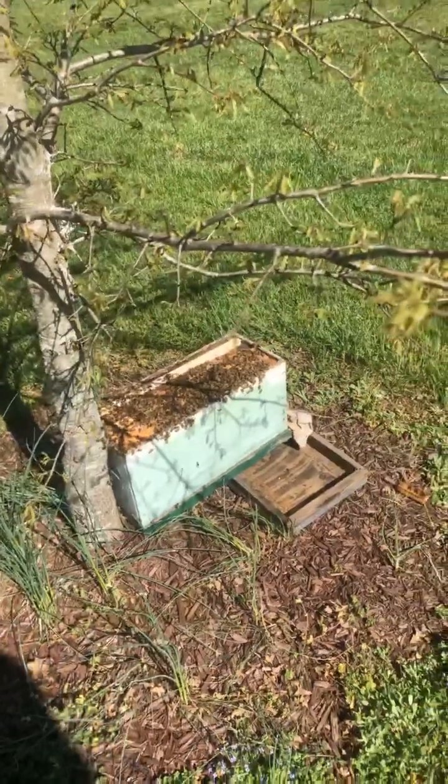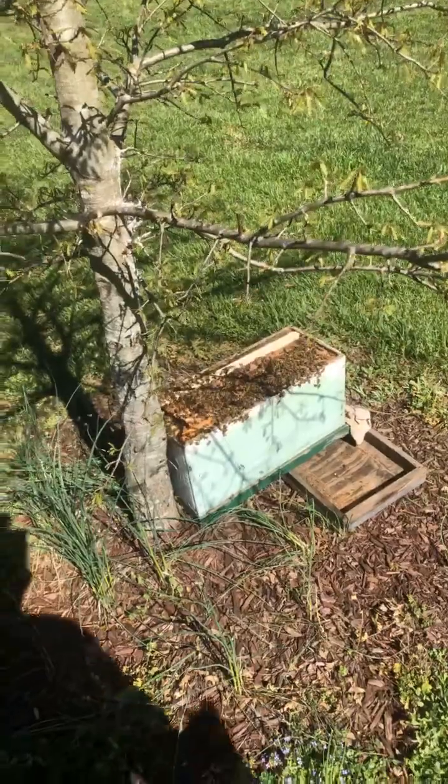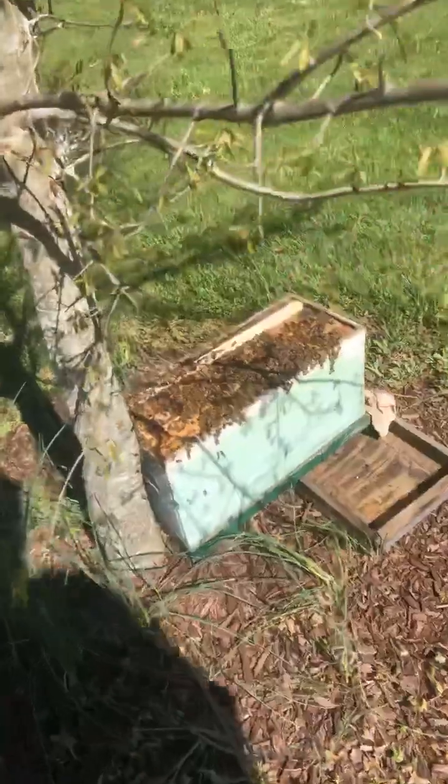Well, I'm going to go get my ratchet strap and my inner cover and get them ready for the road. Good luck, everybody. Swarm season is wide open.